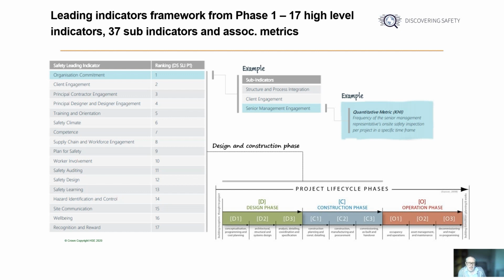project lifecycle. As part of the work in developing the framework, industry professionals were asked to rank the 17 areas of performance in order of importance from their perspective and consider ways in which quantitative measures might be assigned to them using routine project data. So, for example, taking the top ranked indicator on the slide, organizational commitment to health and safety, this indicator is split into 3 sub-indicators in the framework, and an example of how each sub-indicator can be measured is then offered. So, for example, in the case of the sub-indicator senior management engagement, the frequency of senior management representation on site safety inspections over the duration of the project is perhaps a potential measure that could be used. All of the 16 indicators are then treated in a similar way.